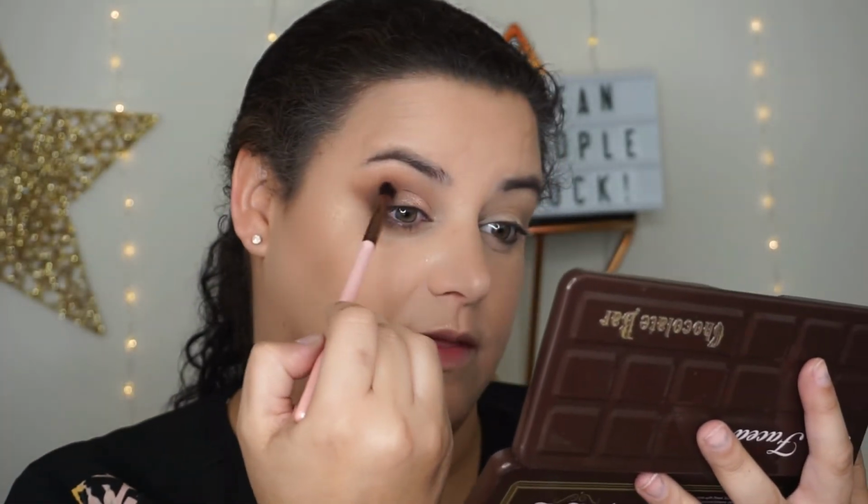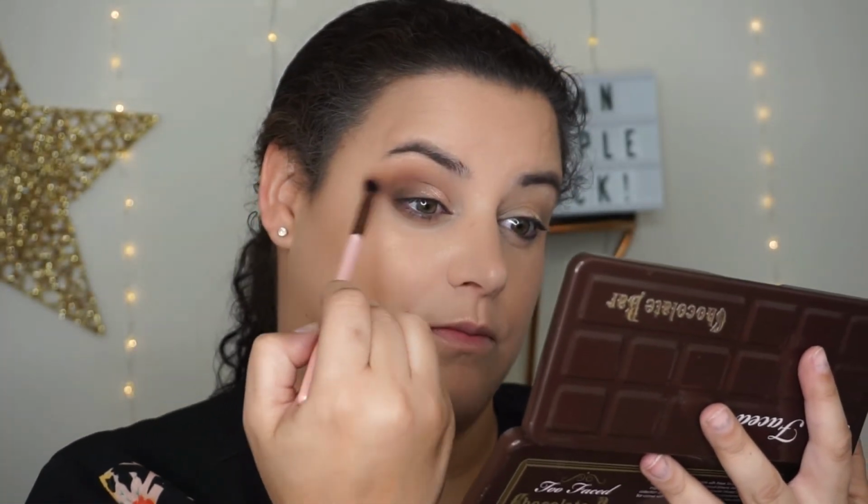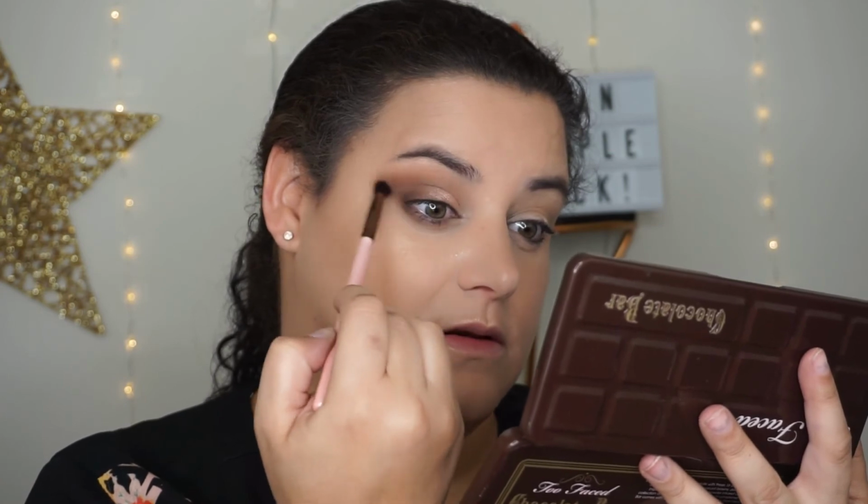Trying hard not to stab myself in the eye. And then again, going back in with the tapered brush, no additional product, and just blending where that darker brown and the medium brown meet. And then also just buffing out where that shadow is on the lower lash line, just to diffuse the edge a little bit.